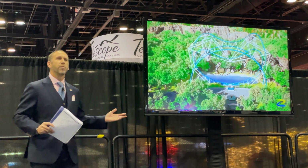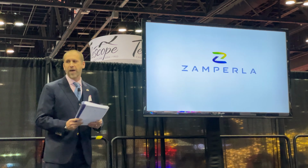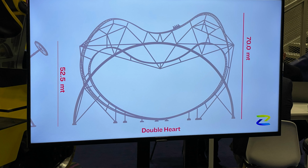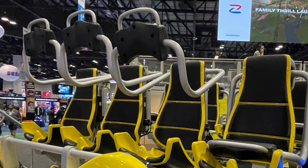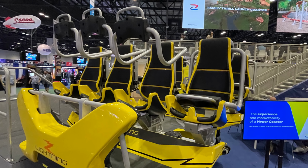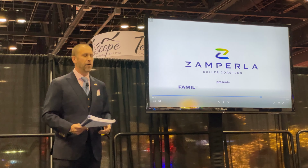I know I've been involved in projects before. We had a theoretical capacity that was one level and a practical capacity that was quite different. We're working to make sure that all the rides that we put forward can really meet the spec sheets that are on paper.